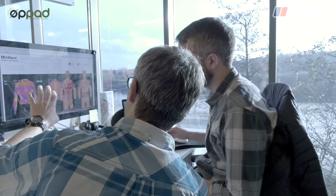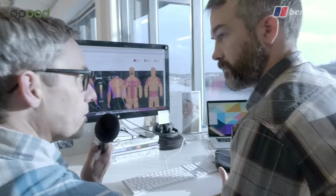You know everything about innovation at Berghaus, but what's the relation between Berghaus and Mountain House? Mountain House is our long lead time design and development centre, our innovation team. So we do the R&D for Berghaus. Okay. And what's the picture we're looking at the moment? This is a good example of the innovation of Mountain House?